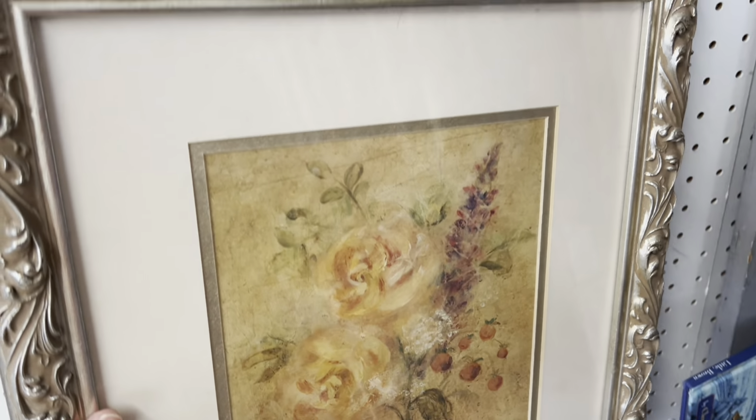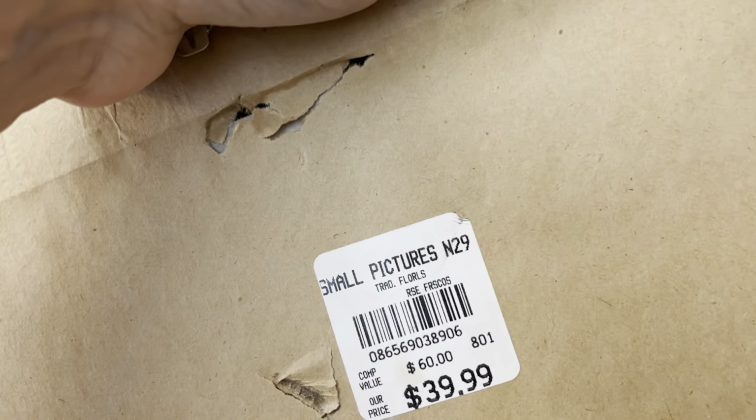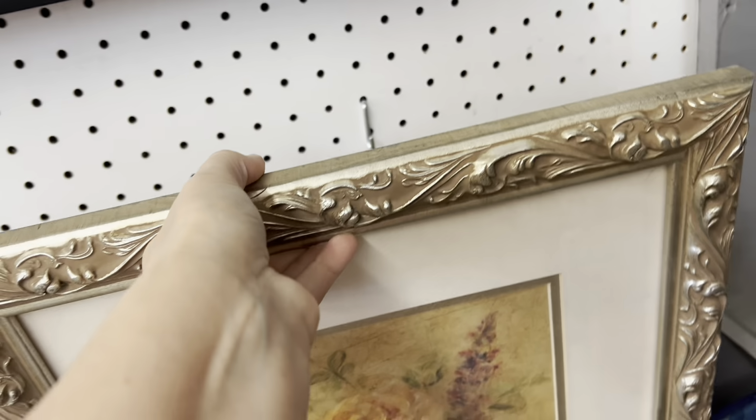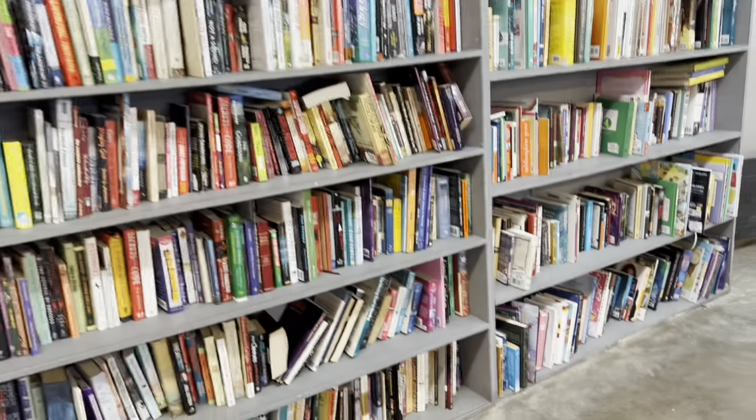So I wanted to give y'all a little up close look here at this beautiful picture. I do not like the frame at all, and I feel like the mat is too big, but the picture inside I thought was very cottage core, like country looking. And the original price on it was really high, so I thought that this was a pretty good deal.